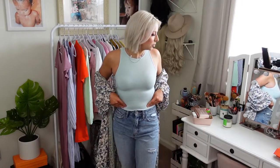All right, so starting off, everything I have on is new. So first thing is this little tank. It's ribbed, but it's very stretchy, and I got this at Scheels. I think it might be the Scheels brand, I'm not sure, I'll have to look when I take it off. But it's just this little $16 tank.